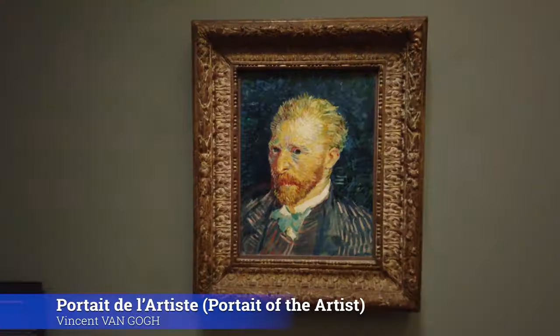Now, just a short walk to the Rodin Museum. The Musée Rodin is primarily dedicated to the works of the French sculptor Auguste Rodin, who is generally considered to be the founder of modern sculpture. Rodin's masterpiece, The Thinker, is exposed in the garden of the museum right by the entrance.